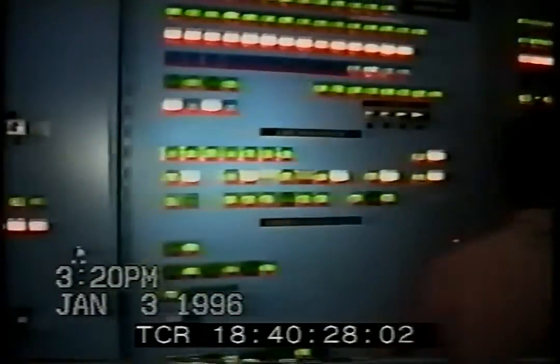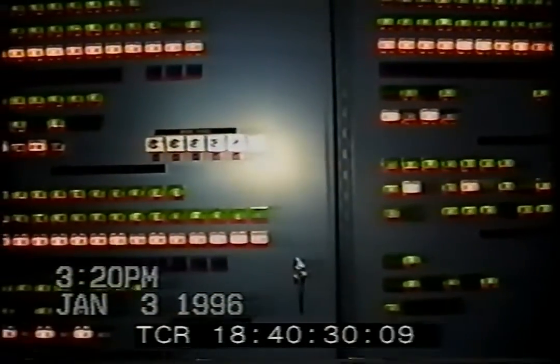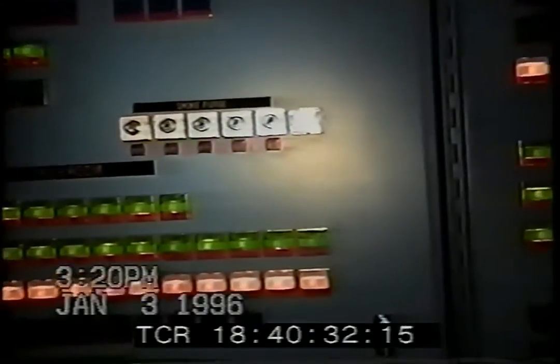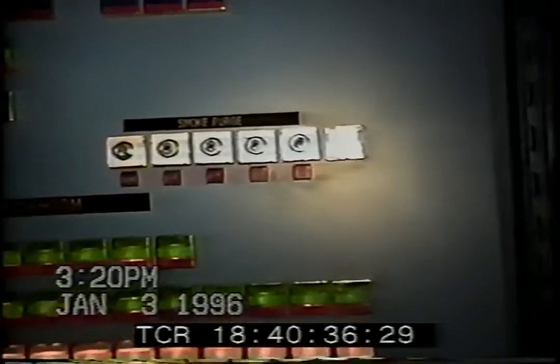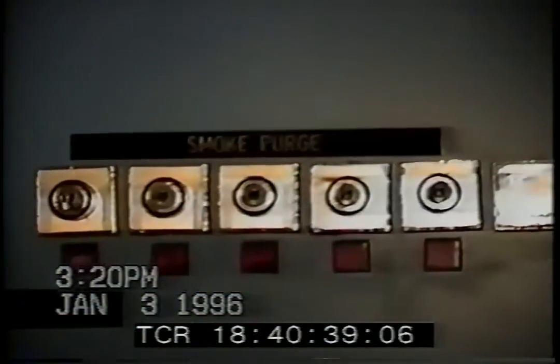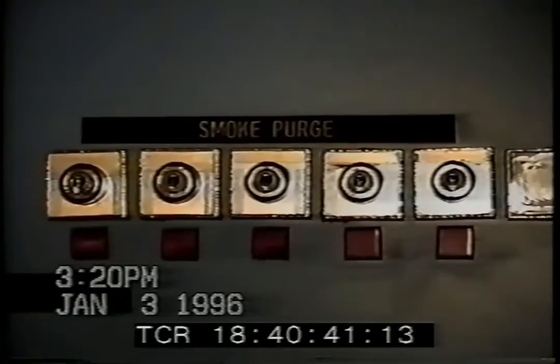The picture is amazing. This one? See what the position is. So you can read.